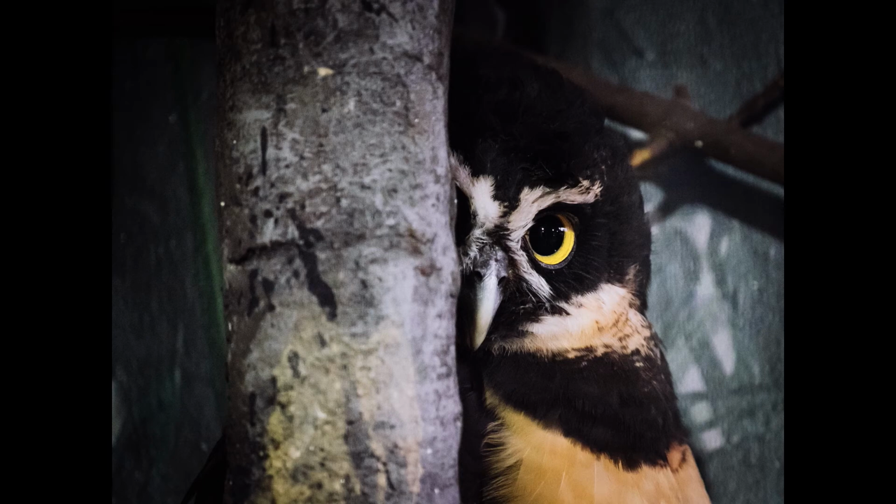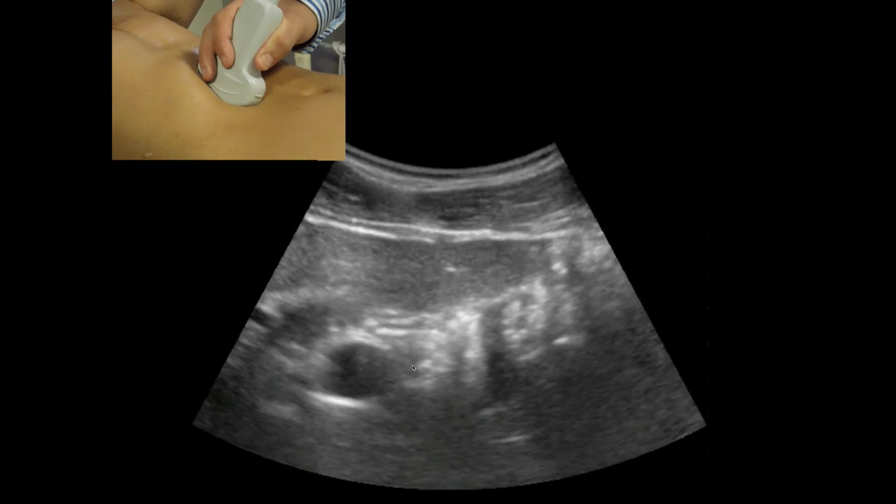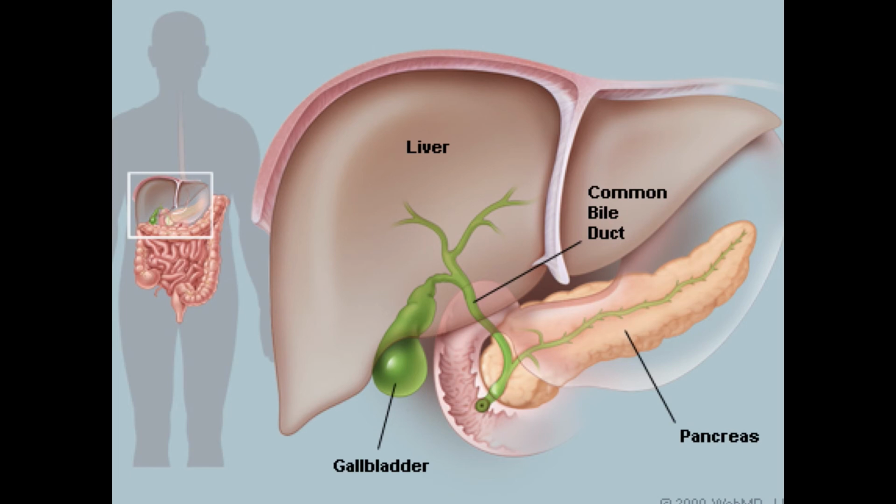So first off, the gallbladder tends to hide. It hides under the ribs, it hides under the liver. It's tucked away into the fossa of the liver, and this can pose some problems in identifying it and finding it. As you'll see here, as you'll notice, this gallbladder is hidden right here at the bottom, just underneath the liver.